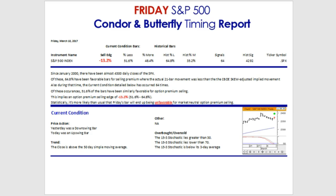Also during that time, the current market condition I just showed you has occurred 64 times. Of those, look at this, only 51.6% of the bars have been similarly favorable for selling option premium in a neutral fashion like that. That implies that we have a negative edge right now. There's a baseline edge. You could flip a coin in the market, and 64.8% of the time, you'll end up getting a bar that's favorable for doing butterflies and condors.